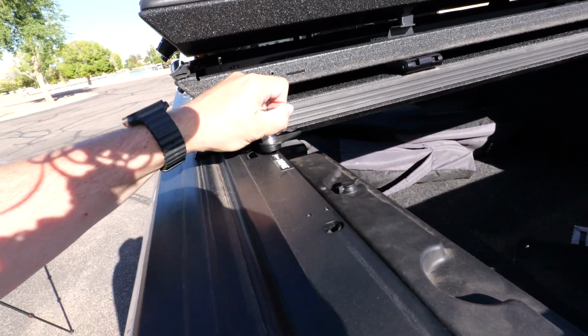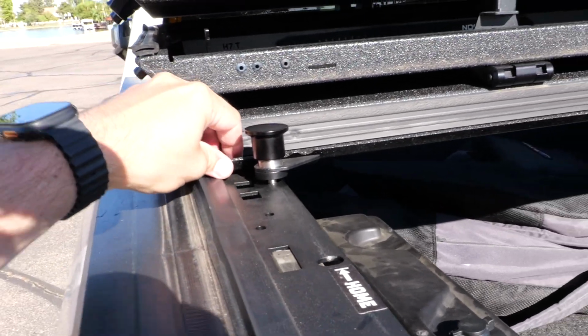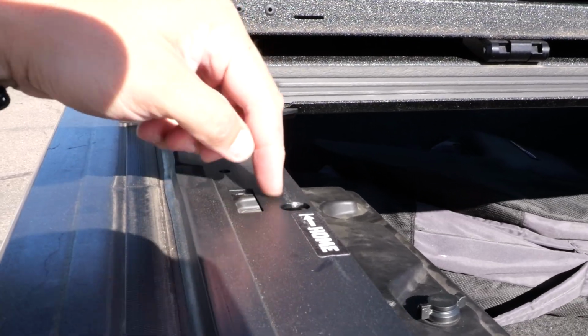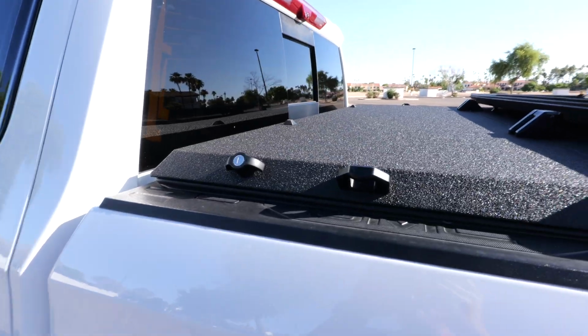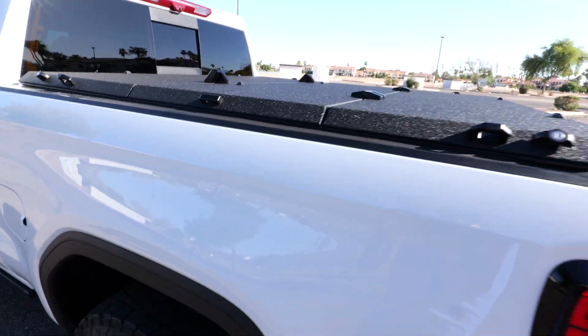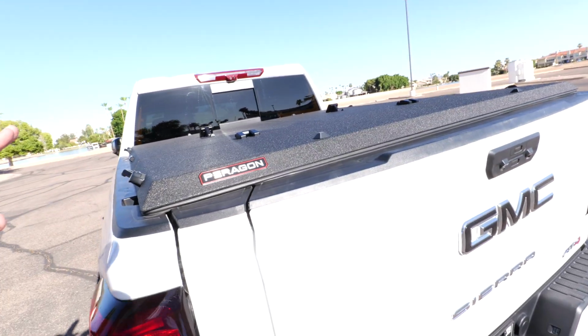And that's part of the problem, is that when you keep letting go of it when you move it, it starts dragging, and I'm afraid over time that by doing that, it's going to actually scrape up that nice powder coat finish. This, however, in terms of an overall tonneau cover, that's where all of my dislikes end. This thing is a tank. I've got to say, I really, really love it.